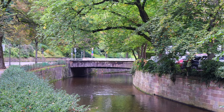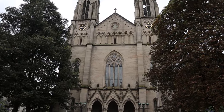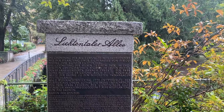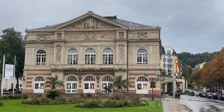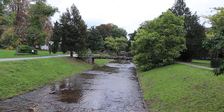The botanical garden wasn't the only beautiful sight to be found in the village, though. There was also the town's famous river walk, which went through the entire village and was full of beautiful buildings and nature.